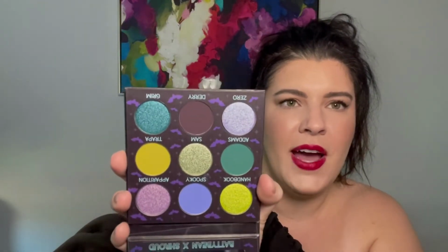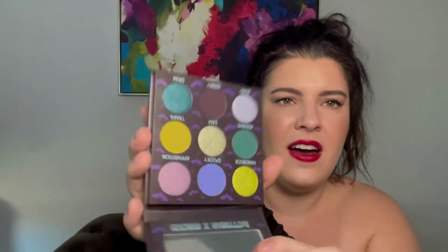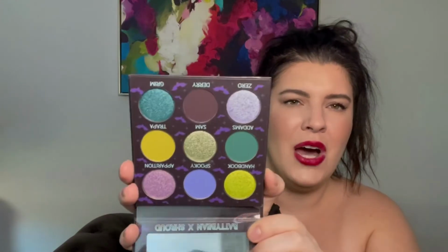Oh my goodness. Okay. All just the fun. I know it's upside down, but they have such fun names like Handbook and Spooky and Adams and Dairy and Zero. So very Halloween season themed. So I'm pretty sure I'm going to put those palettes in my shop my stash.